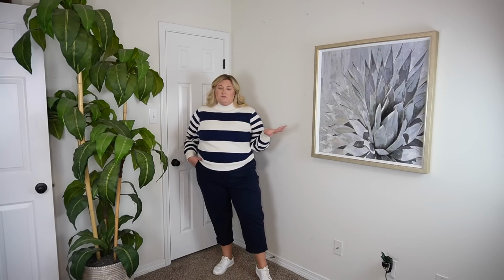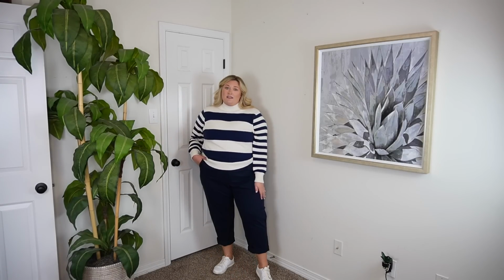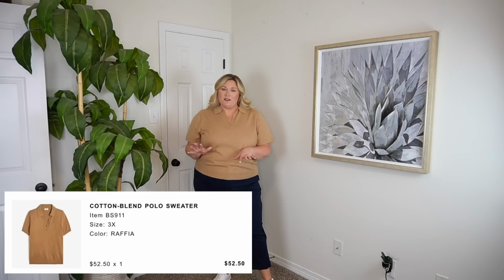This was really easy to shop and pick pieces because it seems like JCrew and JCrew Factory, they have a lot of basics which you can sort of mix and match, and that's my goal. When you're spending a little bit more money, you want to be able to wear something more than just one way, and I think it's super easy to do that with all of the pieces I'm going to show you today.